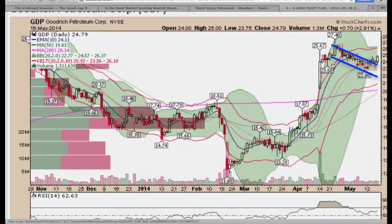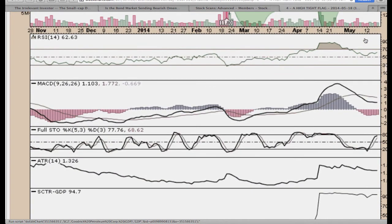Goodrich Petroleum, this is probably one of the nicer patterns. Flag here, breaking above that flag. Nice increase from 1328. A double within 60 days is what you want to see on a high tight flag, as part of the criteria that you build the pole on: a 90% or better increase within 60 days, and then you flag out. In this case, we're down. We pull back to the 382 Fibonacci levels, and we're breaking higher out of this pattern. MACD is starting to turn, slowly but surely.